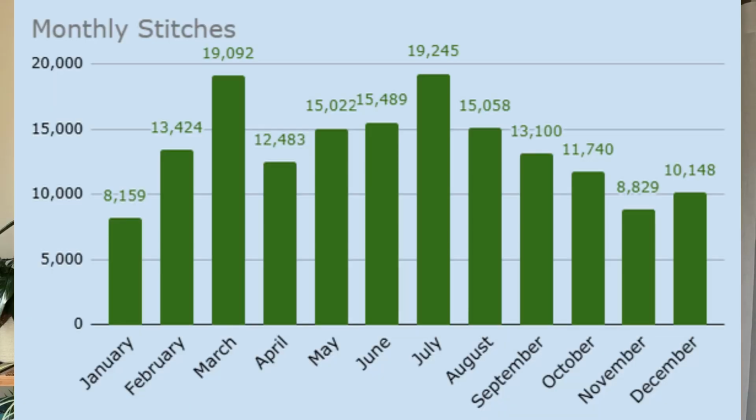I will throw up my little monthly stitches graphic now that it's finished, and I showed this at my mid-year whip parade. So as I said, in the current whip parade, my stitchiest month was July, barely. It edged out March. And my lowest stitchiest month was January, which I feel is typical because usually I'm just kind of tired and kind of meh, and January is sad.